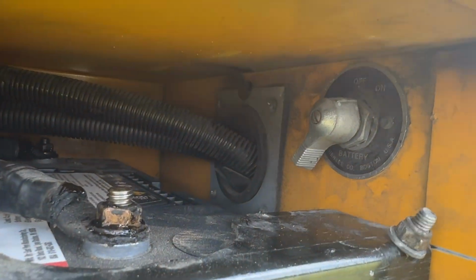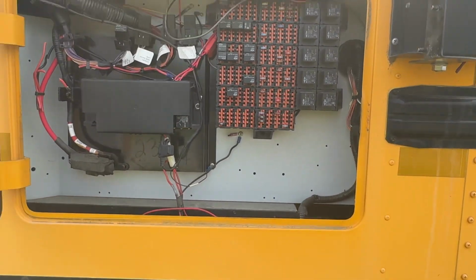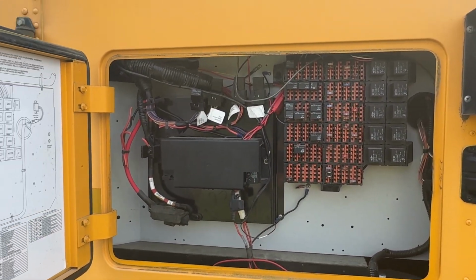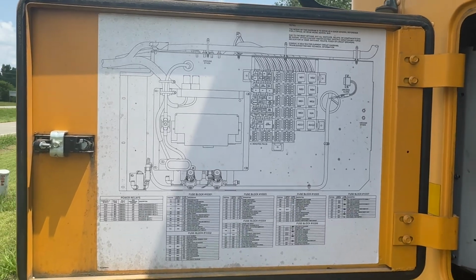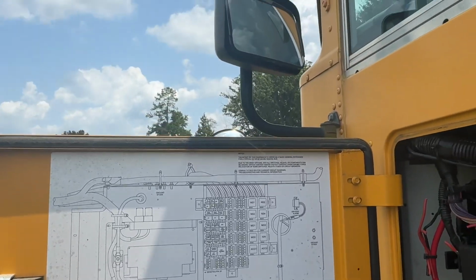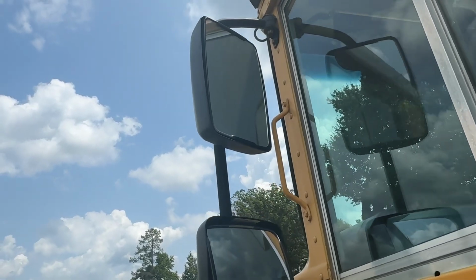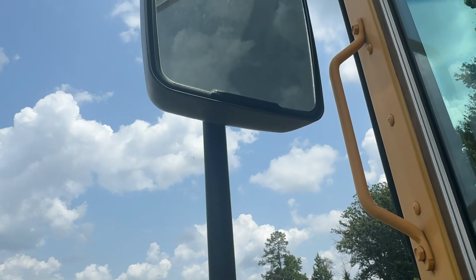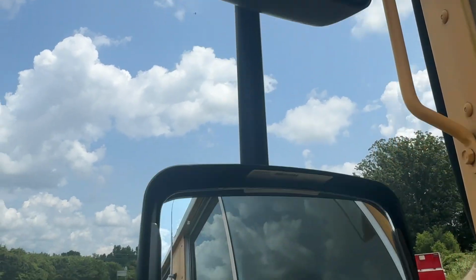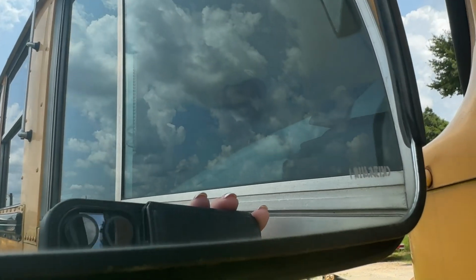It does have a main power disconnect, which is huge. That prevents you from having any sort of parasitic draw that kills the batteries if it sits for any extended period of time. Those main power disconnects are really important, especially on diesels. I don't know if you can see that, but that actually says heated. So you have heated and power.